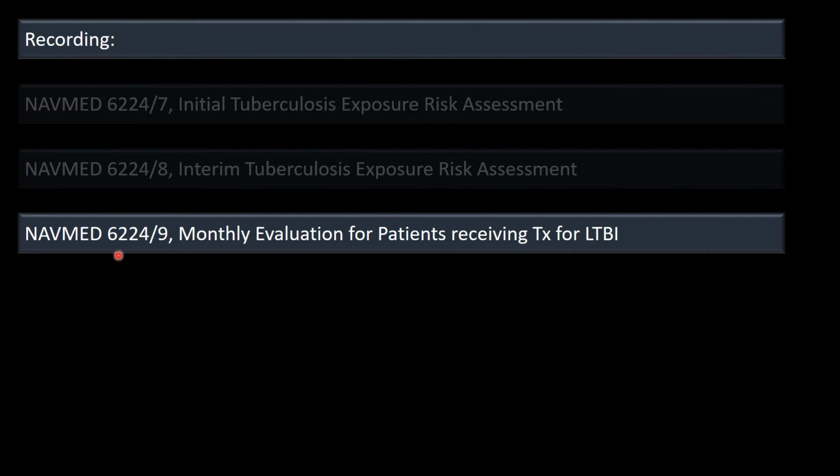If you remember the instruction, we just have to remember the difference between 7, 8, and 9. 7 is your initial exposure, 8 is your annual risk assessment, and 9 is your monthly evaluation if you are being treated for latent tuberculosis infection. You'll find that most of the forms that correlate with an instruction, the number on it will match the number of that instruction on most of them throughout your bibliography.